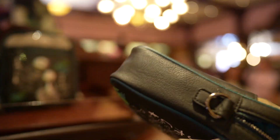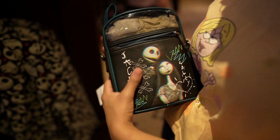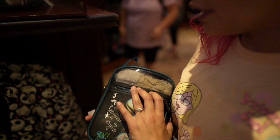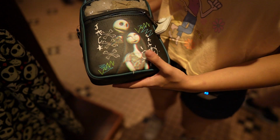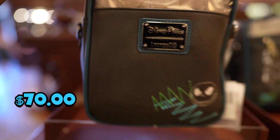Ooh. The Jack and Sally little crossbody bag. I love that. Oh my gosh. I like that it's kind of clear on the top and not the whole entire bag. Right? So it gives a little bit of that aesthetic, but you can still hold your stuff in peace, you know? Well, you can see whether or not you dropped in certain things in there. True. So it's a big plus. And that front pocket is also really cool. Dire need of it. So cute. And this bag is by Loungefly, priced at $70. Oh, muy bonito.